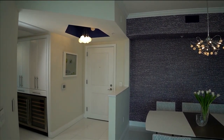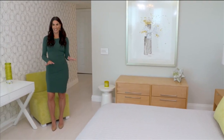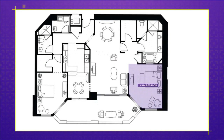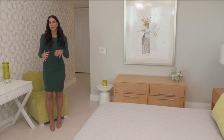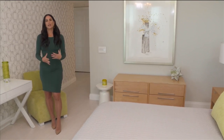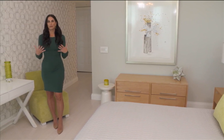So now is the time where we show how I added in a different color to our all blue and white palette. On the other side of the living room, we find the main bedroom. It's a bright and colorful space with a cozy yet relaxing feel. So in the main bedroom, bringing in a different color was important to the clients because we wanted to make it feel separate from the main living areas, in its own kind of suite.